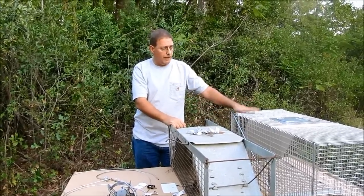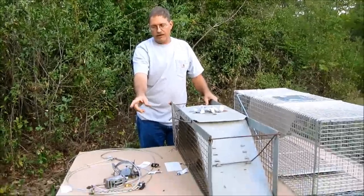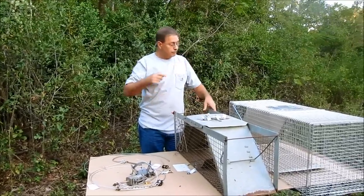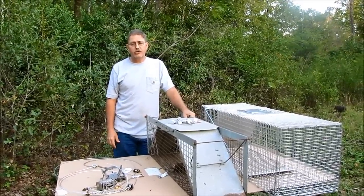So I'm going to set this trap out on one side of the chicken yard, this trap on the other side of the chicken yard. One of these footholds down in the creek where it is right now, I'm going to set that foothold right over here. And we've got to stop these predators from getting the chickens.